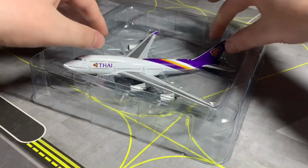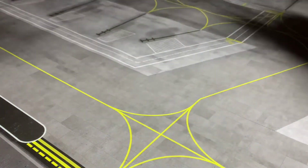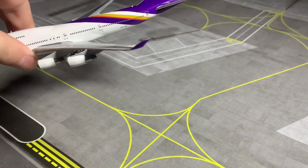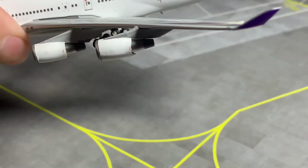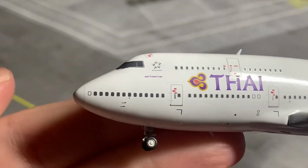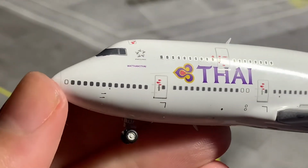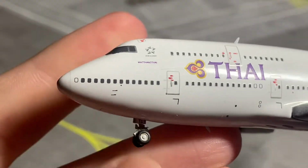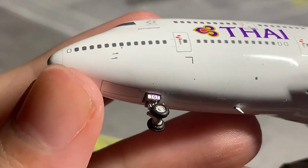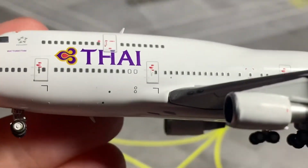So let's take this model out of its cradle and have a brief look around the model. Of course, I won't go into detail about the different areas on the model, but I will keep that for a model review. So here we have this aircraft, the front of the aircraft. She does look very, very nice indeed. The JC Wings mold of the 747 is very, very immaculate. There is the nose gear door and of course the nose gear, very, very cool.